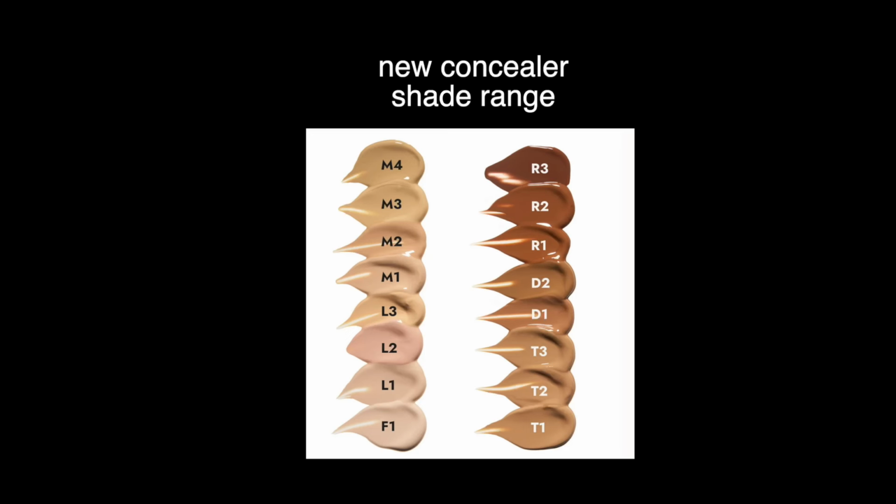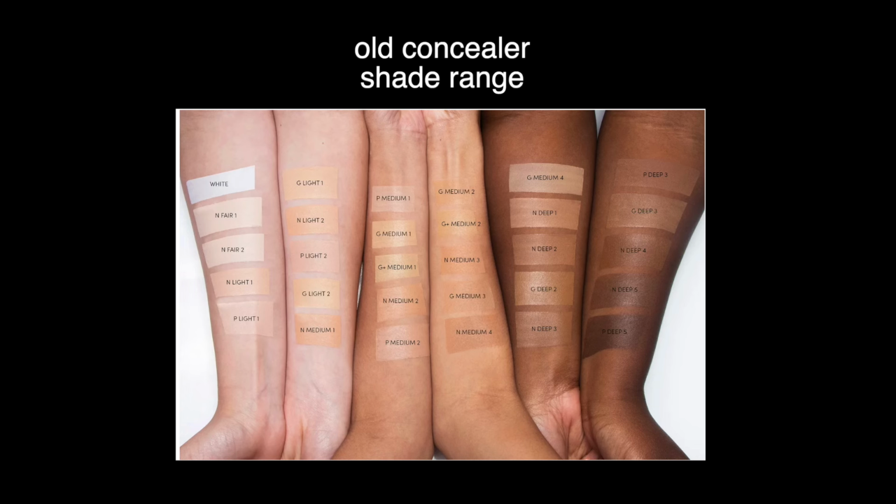I do think the shade range needs so much work. The old Power Play Concealer had so many shade options and was so versatile in the sense that so many people, so many different complexions and undertones, could find something that works for them. With this shade range, I feel like it's a little bit disappointing, because Cover FX was one of the original brands that came out with a super inclusive range, and now it's less inclusive, which is disappointing in my opinion.